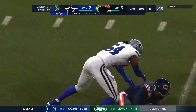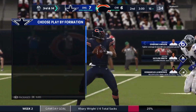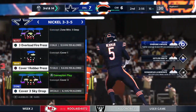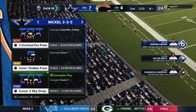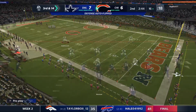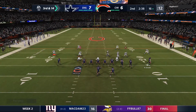And he will go down. A Cowboy sack. Jalen Smith. He's the one that got home and takes him down for a loss of 9. Brings up third down. The Bears on third down, 0 for 3 to this point. They could use a conversion. This is 3rd and 14.